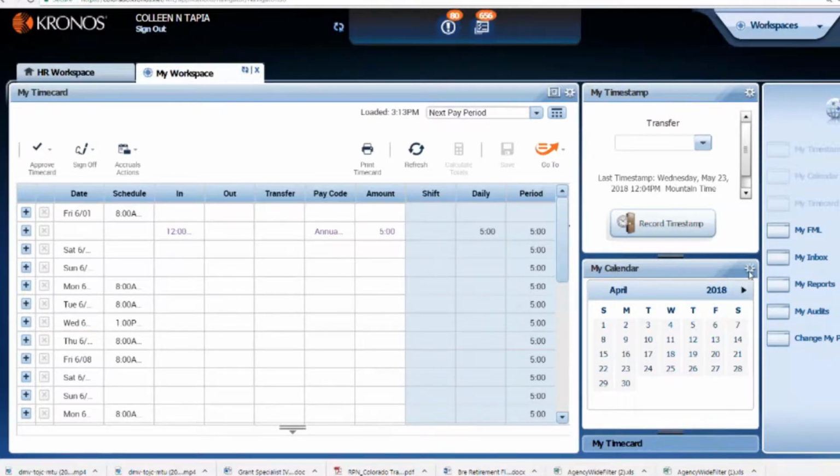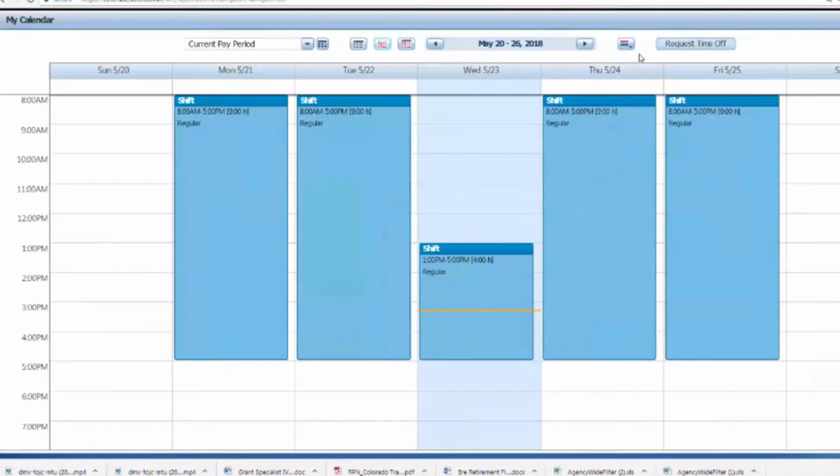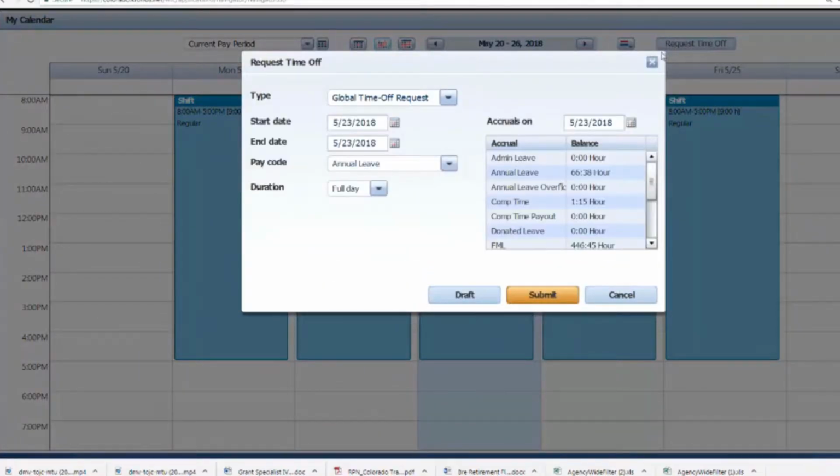And then down here in the My Calendar, so I'm just going to click on this gear and I'm going to pop it out so we can see it, and then I'll maximize it so you can see it a little bit better. So this is the My Calendar. Now, if you want to request time off, this is where you come to do that. You just click on the Request Time Off button.